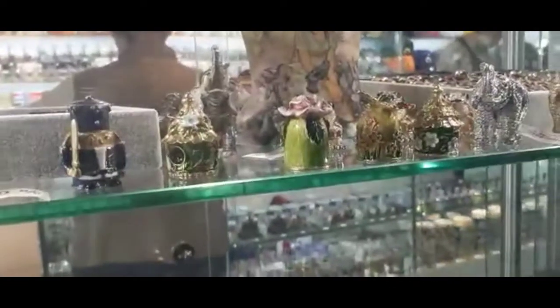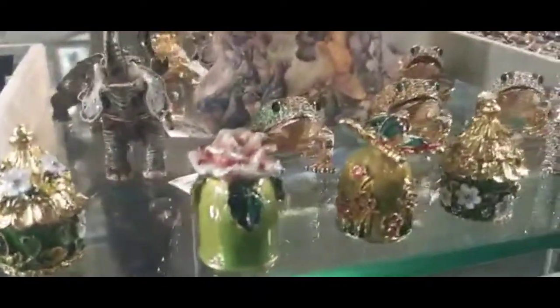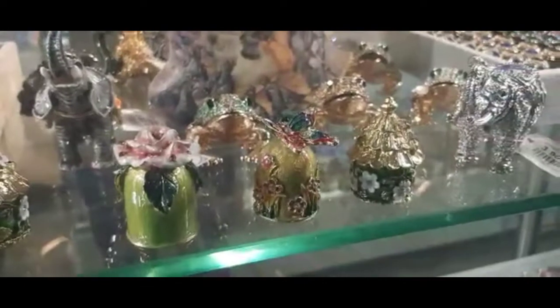In the West, matryoshka dolls are often referred to as babushka dolls. Babushka means grandmother or old woman.